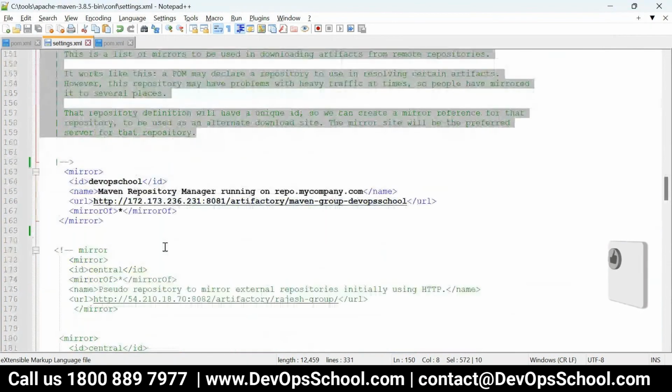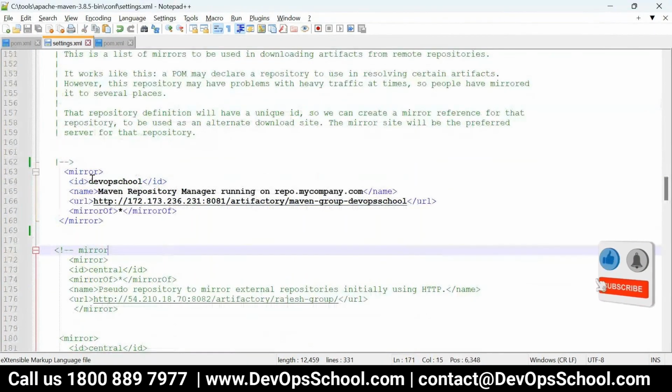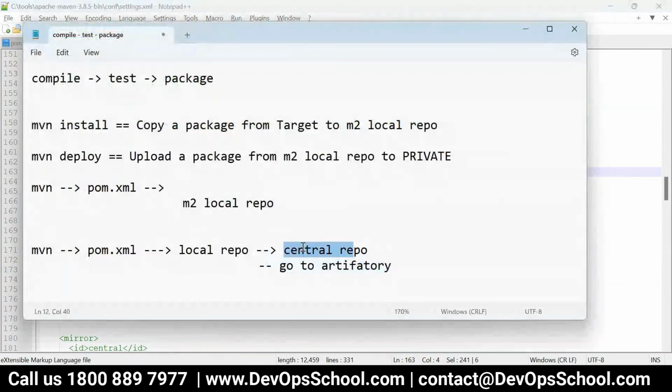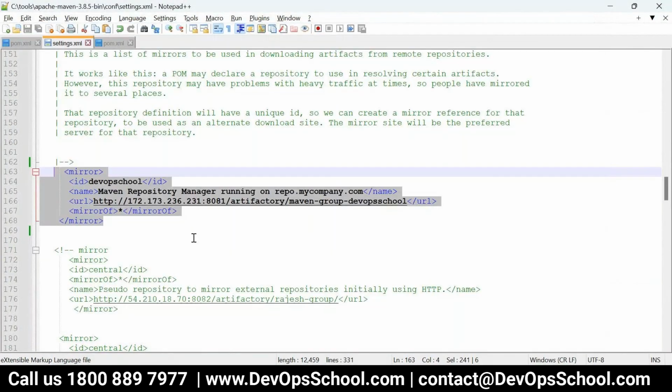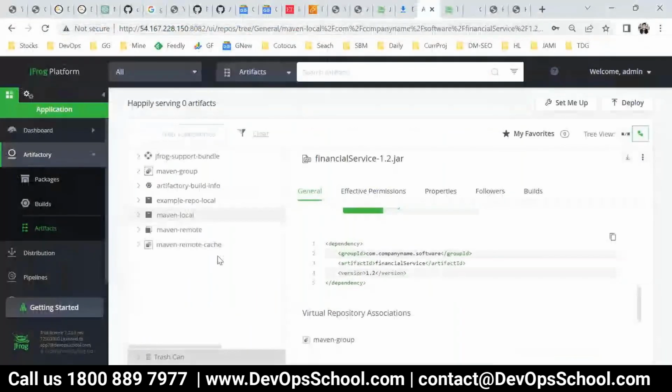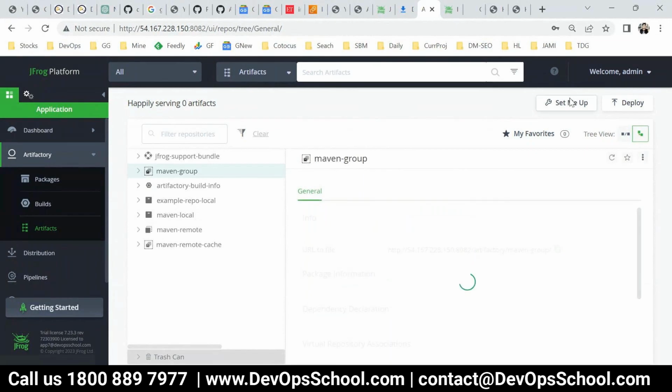Now, here is the mirror. If you activate this URL, then Maven will not go to the central repo, it will go to whatever URL you have here. Usually the URL for this place should be a group. Group means virtual repo. So let's go for the virtual repo. Where is that? Artifactory, here, Maven group. Click on Set Me Up or Deploy.